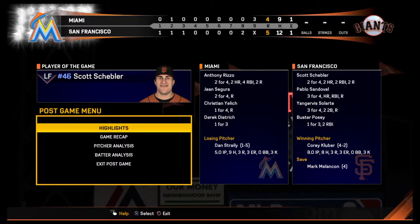The winning pitcher is Corey Kluber. His record is now 4-2. The save to Mark Melancon is 4th. The loss goes to Dan Straley. He falls to 1-5. Time of the ball game, 3 hours and 20 minutes.